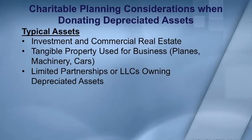And then limited partnerships or LLCs owning depreciated assets. While that's a wrapper, limited partnerships and LLCs are, of course, look-through or pass-through entities. So if there is a limited partnership, let's say, that has commercial real estate that has been depreciated down over time, giving at the limited partnership level doesn't recapture, in most cases, any of that depreciation. We'll talk about, again, some of the opportunities and the traps.